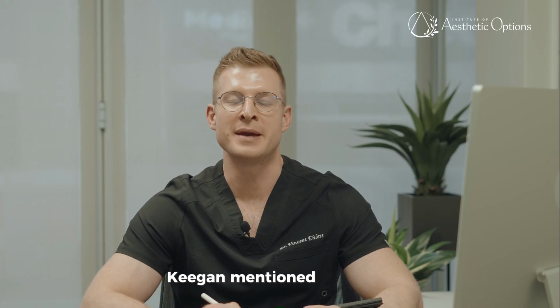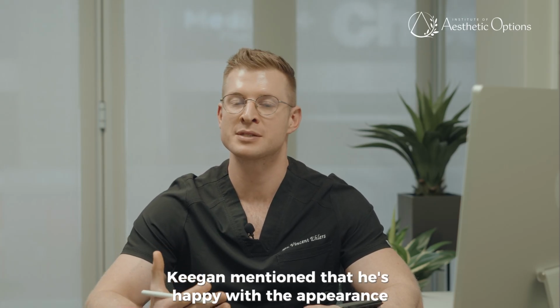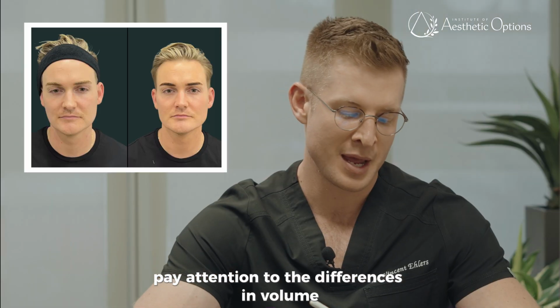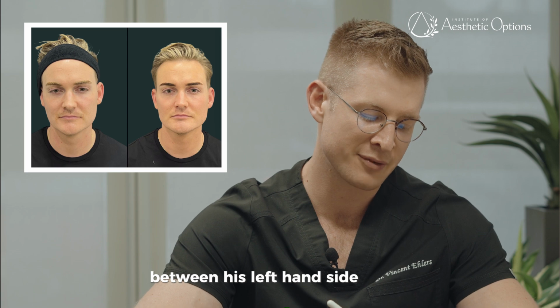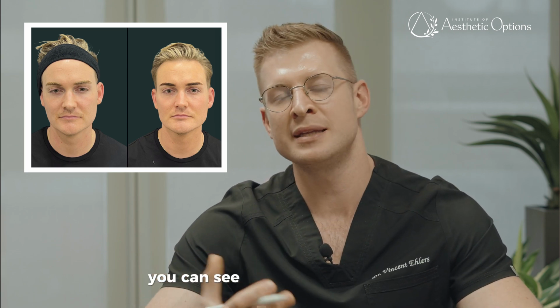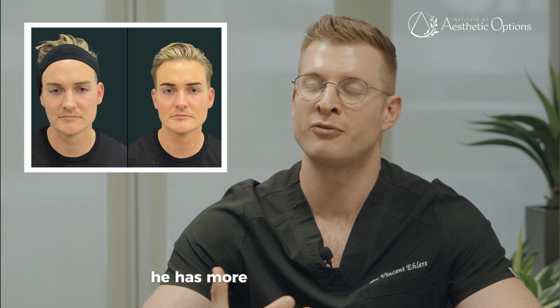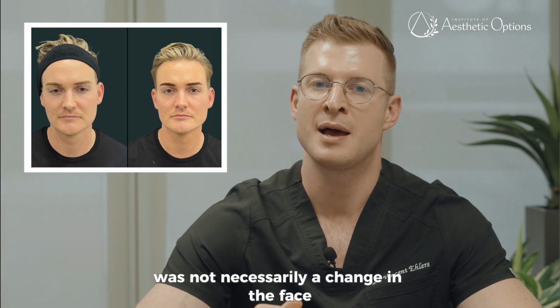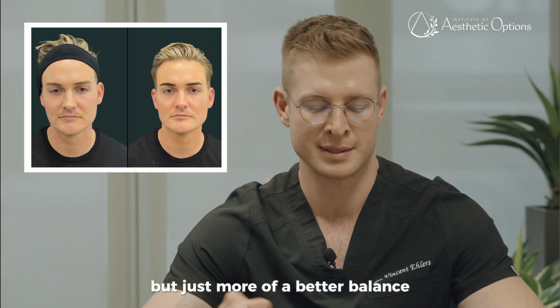So even though Keegan mentioned that he's happy with the appearance from the front on, pay attention to the differences in volume between his left-hand side of his face compared to the right-hand side. You can see that on the left-hand side, he has more volume. So what we aimed to create from the frontal appearance was not necessarily a change in the face, but just more of a better balance.